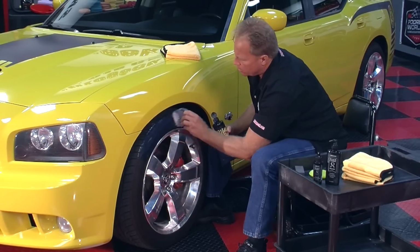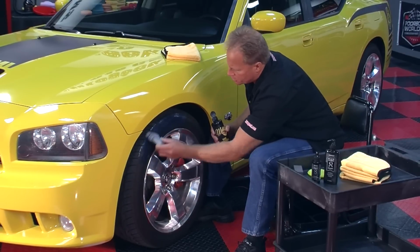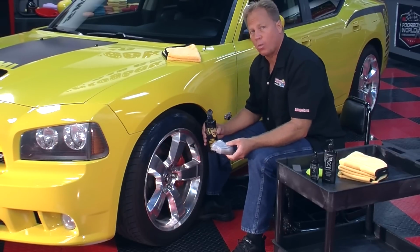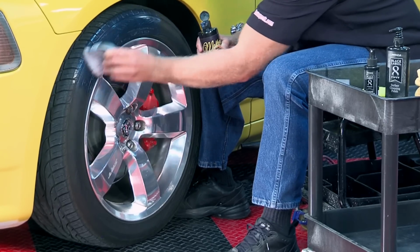I've had this tire coating on my tire for over a year, and you can get up to a year of protection with the tire coating, but the key is to not come back and use a strong wheel cleaner that would take anything off. So work this in really well.